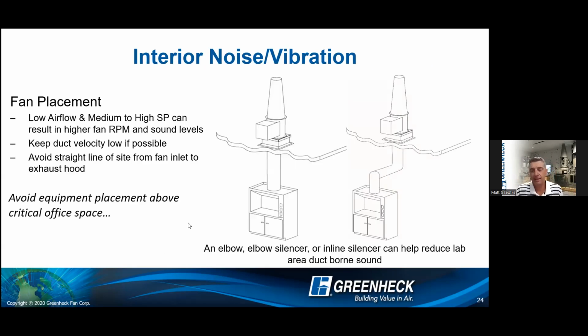Other areas that I see pop up are sound inside of the building as well. I see this primarily in smaller, maybe single-story hospitals, clinics, maybe compounding pharmacies where the fans are not that far away from where the actual chemical fume is. And maybe it has a little bit higher pressure, so the fans are running a little bit faster. They might be a little bit smaller, where maybe 71 or 72 decibels from the fan doesn't seem like a lot, but it goes back into the space and becomes a problem for the researcher.